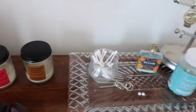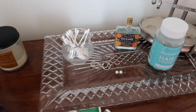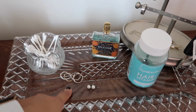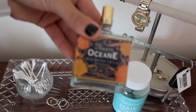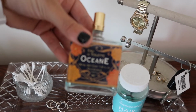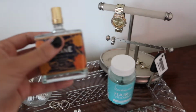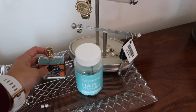It smells really good. Right here is kind of like a jewelry station, I'm still organizing it. So I have my earrings that I usually wear all the time, my rings, and then ear cleaners. My favorite perfume at the moment is the Ocean by Anthropology. It smells really, really good. I only use this probably when I go out for dinner or really nice occasions, but I just love the way the design is on the bottle, so I just keep it.